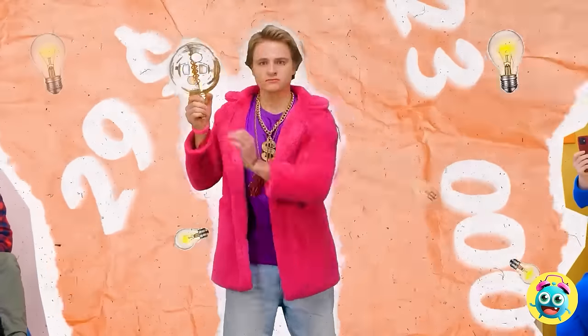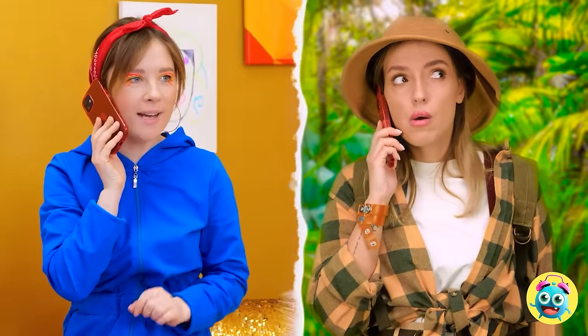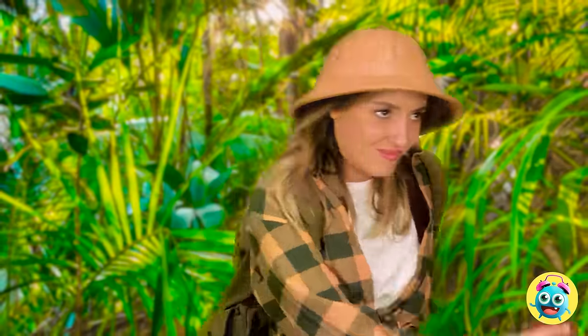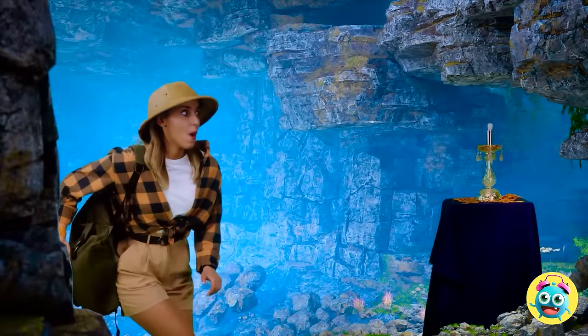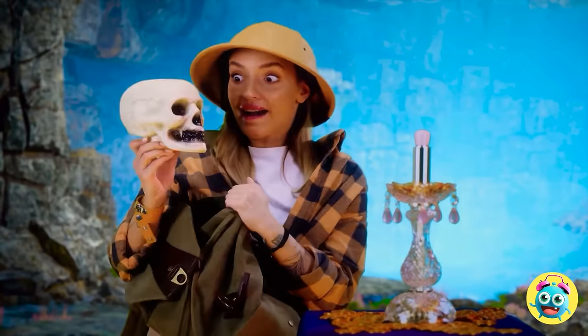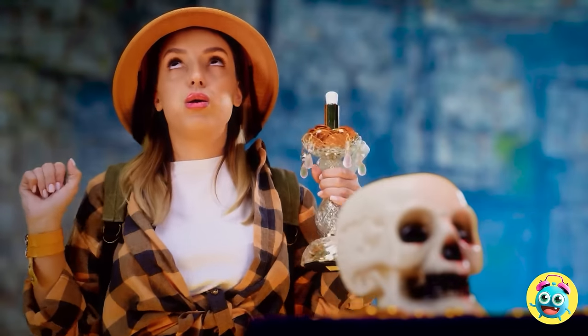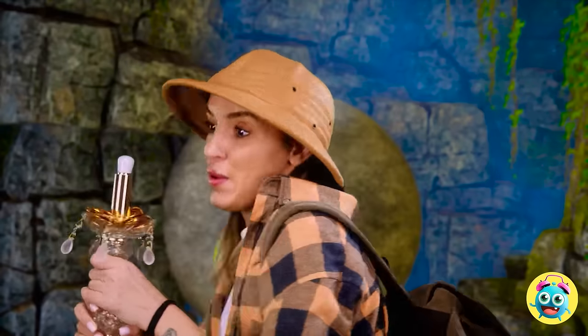Here's a bright idea. I mean, we need some lights. Oh, I should phone Penny. Hello? Hey, it's me. I need your help. Okay, no problem. Wow, I found it! The artifact of San Lorenzo! I hope this works. Steady. Phew! I did it! Sophia is gonna love this.